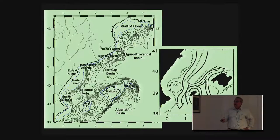Okay, the importance of this region is this strong topographic slope, as you know better than me. That steers the current, and the current flows along the slope. And also there is a slope around these islands, so that also steers the current. And the interior part is a deep basin. So there is a deep basin between two coastal domain, slope domain.